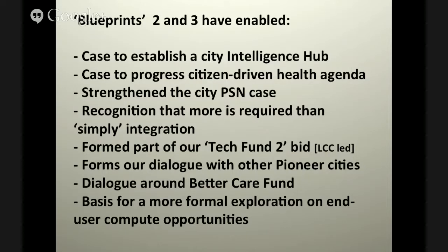We've recognised that this is much more than integration. This is really about how we actually operate together as a team. It's formed part of our Tech Fund 2 bid, which we've put there as open standards, open architecture, open source, and it's helped us to form our dialogue with other pioneer cities and to help us come and talk to you about it within and across the regions. And it's been the dialogue around our Better Care Fund. And we're at the minute exploring the end-to-end user compute opportunity. So how can we actually bring together the whole of our services, potentially in one new service offer?